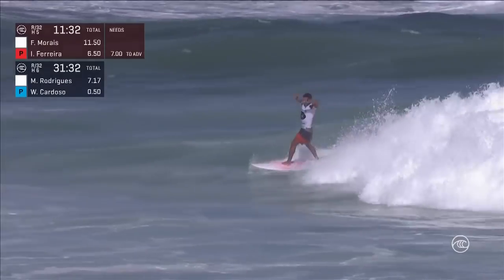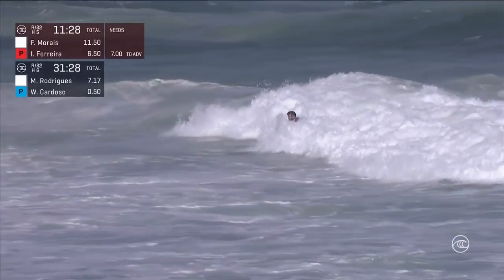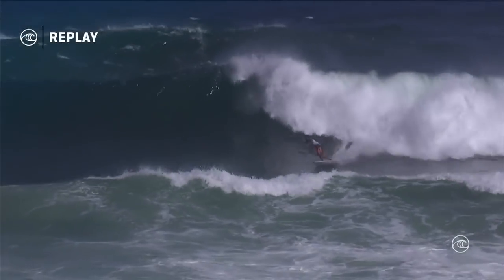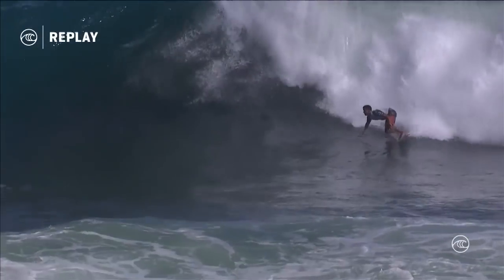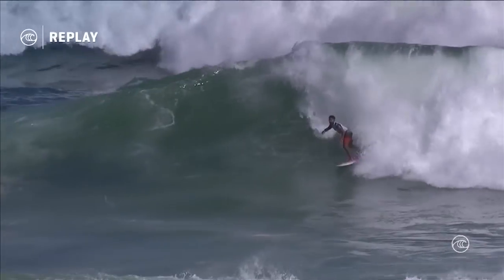Looking to extend here. Oh, he wants to change boards. What do you think's going on there, Barton? Do you think just the slides, or do you think maybe a bit of damage? It'll be interesting. Here's the replay. Pumps it off the bottom, another pump, and kind of gets up and puts that arm back, and you could see there that there was this sort of awkward feeling, and it wasn't as comfortable as he would have liked.